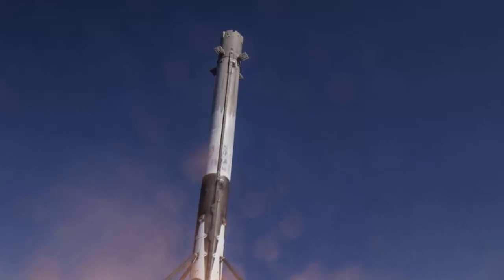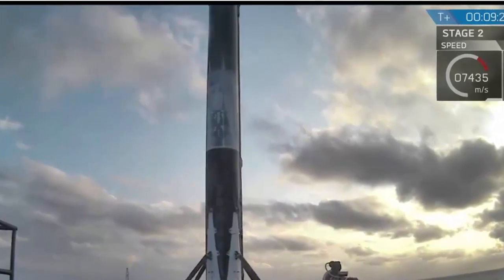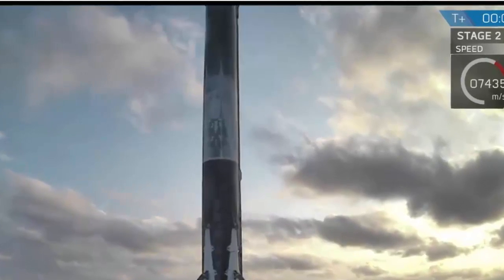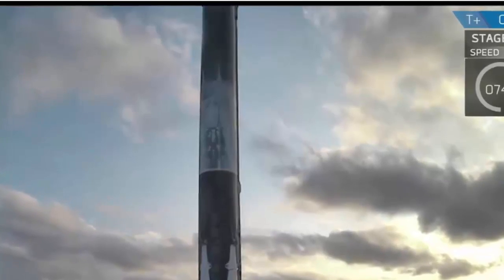It was round 2 for this particular rocket, which already launched and landed during a mission in April of last year. But the Falcon 9's relaunch marks the first time an orbital rocket has launched to space for a second time. This evening's mission was a critical milestone for SpaceX, which has been working to make its rockets partially reusable since as early as 2011.